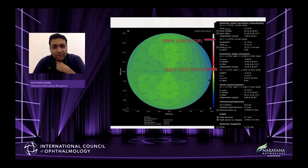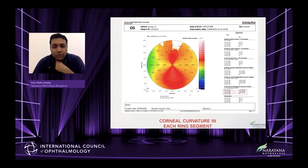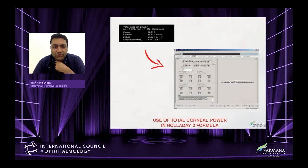For example, SIMCAs are very important because that's what we use. Posterior corneal astigmatism is important, especially if we're looking at an irregular cornea. Total corneal power is very useful for many formulas which we are trying to use, especially if you're looking at toric planning. Each segment of your total corneal power can be given. So these are the maps for the toric planning, and it tells you the lens and axis, the orientation, and it has its own toric planner.